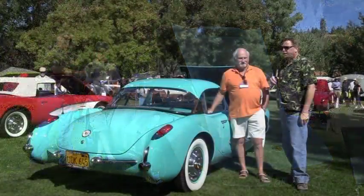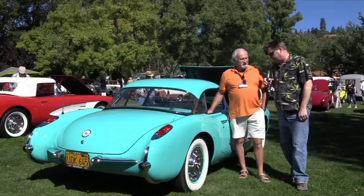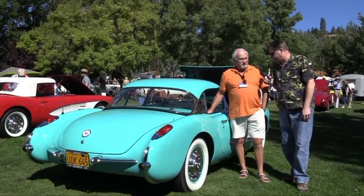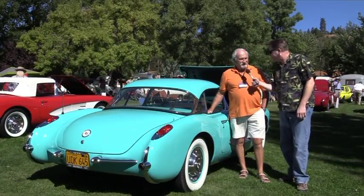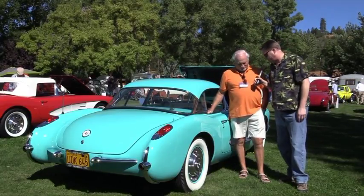Don Ballard from Rio Vista, you have got a true classic here. What is this beautiful light blue piece of beauty? It's a 1956 Corvette. And it is a convertible, God bless America. It has both tops. It has the hard top and the soft top underneath the deck lid, here's the camera. Oh, yeah, I see the little buckles or snaps or whatever in there.